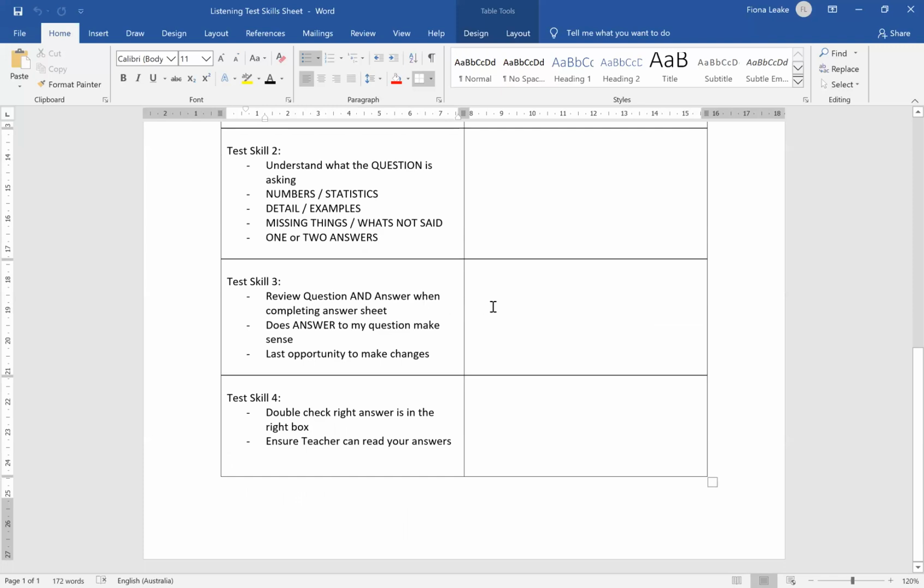Test skill 3 is a review question and answer when we're completing your answer sheet. So when you've got your original sheet that you've written on, and then your answer sheet, just double check, read through. Does that answer actually make sense? If you think that it doesn't, then it's another opportunity for you to make a correction or to get the right answer.